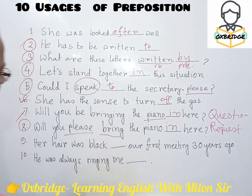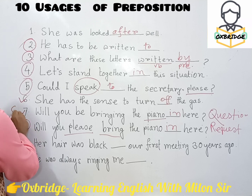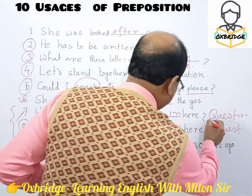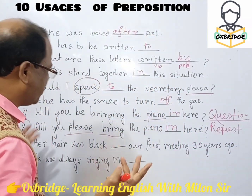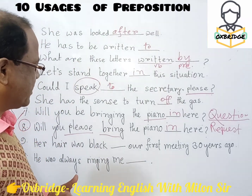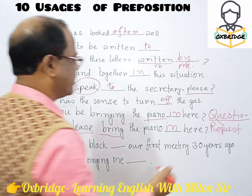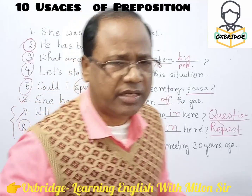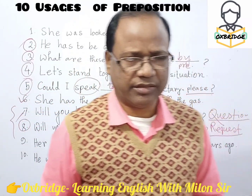So what is the difference here? Bringing in and bring in. Apparently no difference. The difference only lies here: the first one indicates the question, will you be bringing the piano in here? And the second one, will you please bring the piano in here? This sentence indicates request. At the same time, it is an interrogative sentence.